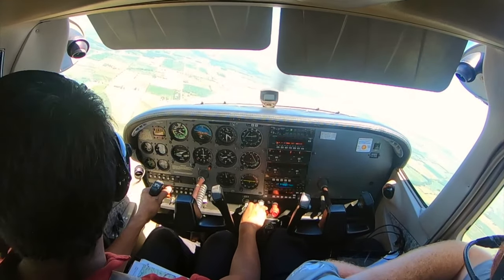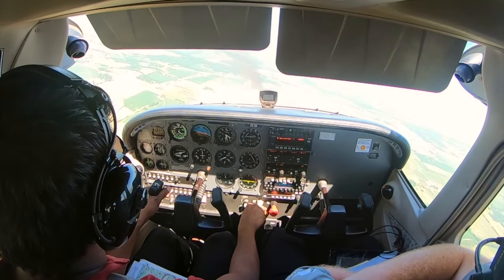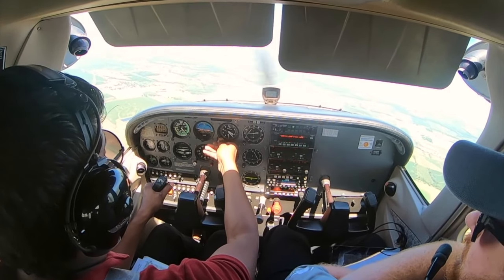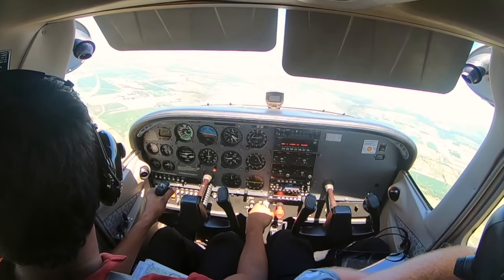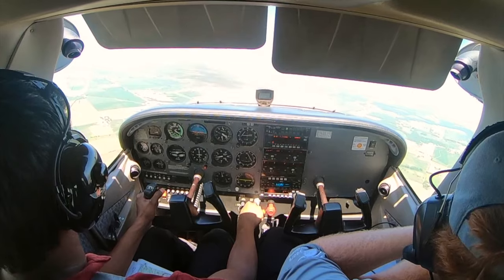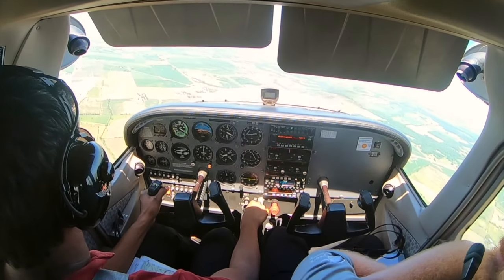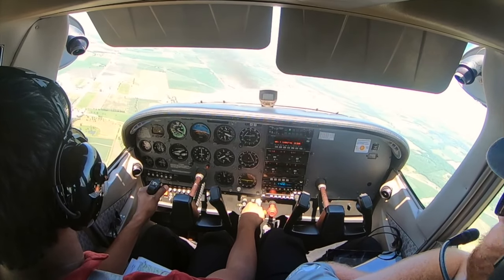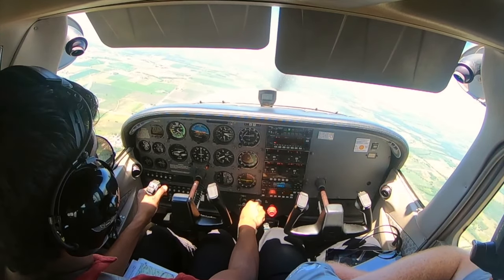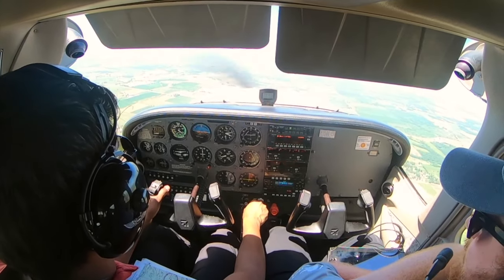ATIS. Sky condition clear. Temperature 29 Celsius. Dew point 16 Celsius. Altimeter 30.00. Remarks. Density altitude 2,400. Iowa City Municipal Airport, Iowa City, Iowa. Automated weather observation 1726 Zulu. Wind calm. Visibility 10. Sky condition clear. Temperature 29 Celsius. Dew point 16 Celsius. Altimeter 30.00. Remarks. Density altitude 2,400. Iowa City Municipal Airport, Iowa City, Iowa. Automated weather observation 1727 Zulu. Wind calm.